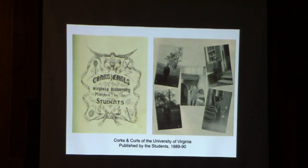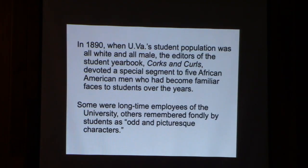So this is a real starting point, not the starting point, as you know, the family history was the starting point, but this is an incredibly important source of information about Berkley Bullock. It's a sketch that appeared in Corks and Curls of the University of Virginia, which was published by the students in 1889-1890. There were five African-American men who were highlighted in this edition of the yearbook. Some of them, as you can see up here, were long-term employees of the university, and others were just fondly remembered as, quote, odd and picturesque characters.